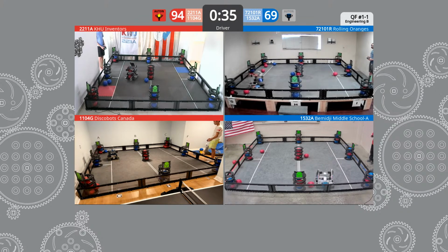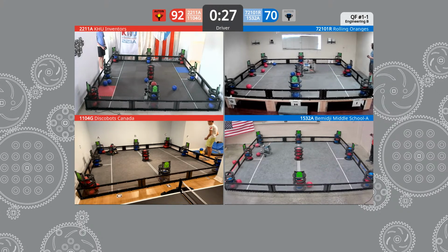35 seconds now left in the match. Red Alliance pulling away a little bit, 92-69, but Blue Alliance constantly bringing more heat, more thunder, more spice to this event, already up to 70 points. 20 seconds now left in the match.